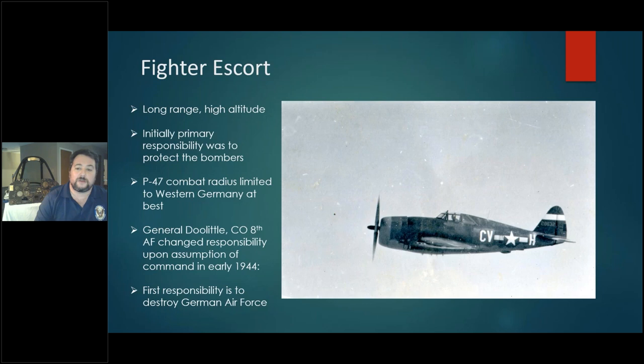And it wasn't until later variants, starting with the P-47 D-15, that had wing pylons plumbed for external fuel tanks, that they could go even further in. But by that point, by the end of 1943, the P-51 was coming up. And the P-51, of course, had the range to do it.